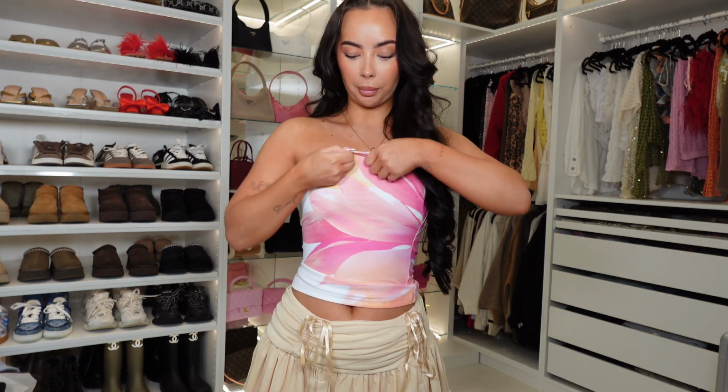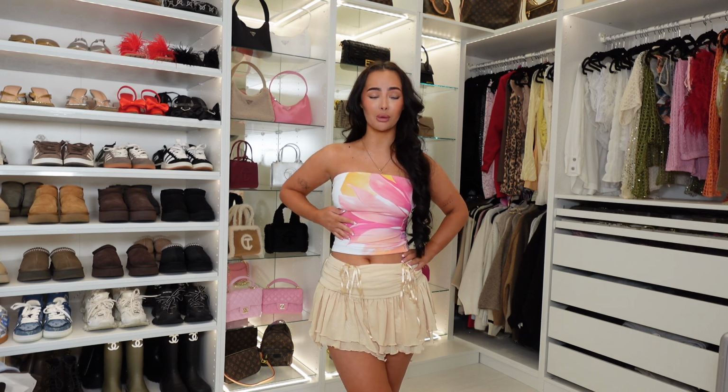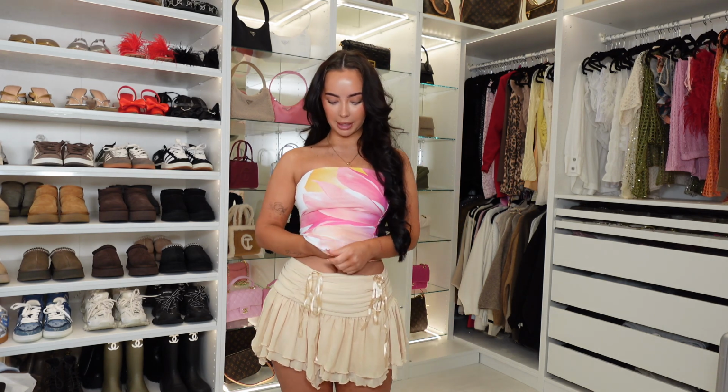It's a super thick material, really stretchy. The top bit does have that rubber so it stays up on your chest. When I had my wardrobe clear out I realised that I really didn't have fun tops. I know this isn't super fun. I normally go for quite basic tops. So excited to wear this and I'm really happy with this material. It's a really soft material. I don't know how to explain it. It's kind of like swimsuit material. That's the only way I could describe it.